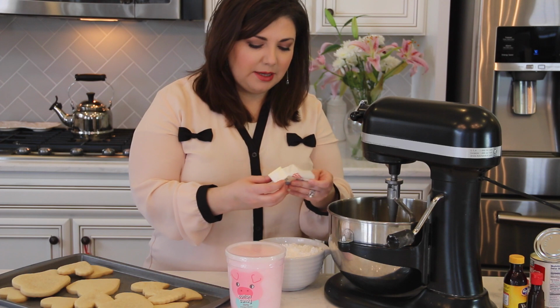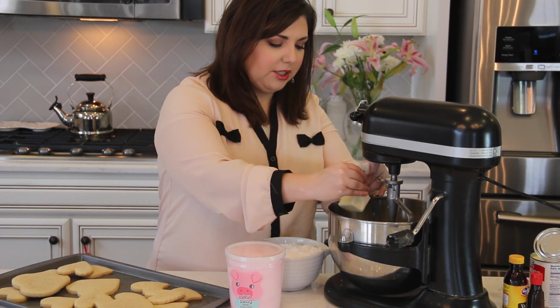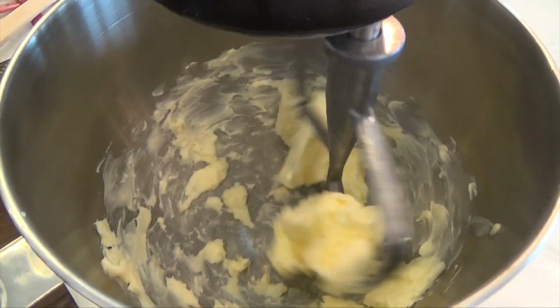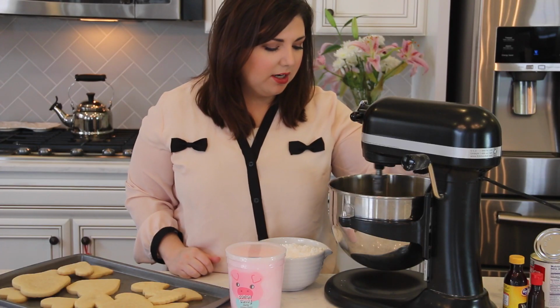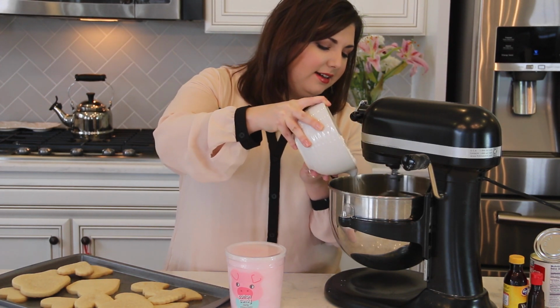So first I'm just dumping my softened butter into my mixer, and then I'm going to turn that on low and get that butter softened a little bit more. And then I've poured 3 cups of powdered sugar into this bowl, and I'm just going to slowly add that.